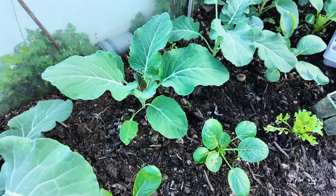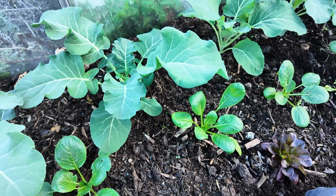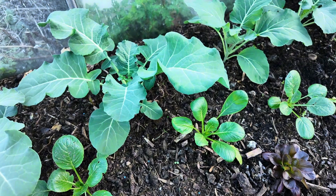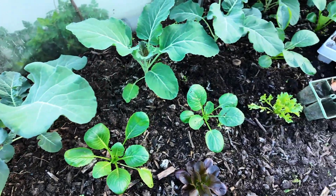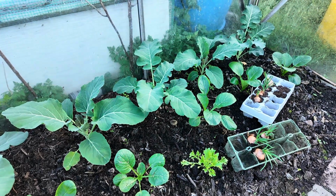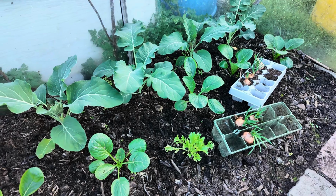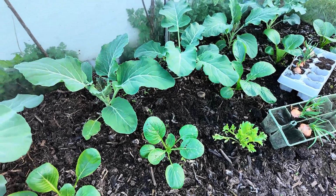And here are the rest of my brassicas. So here's a lovely Calabrese here. They look really good, don't they? And there they are down there. I've got a few shallots left in here that have done really well. They're starting to sprout, so they're going to go out on root stays.